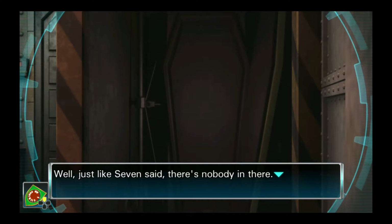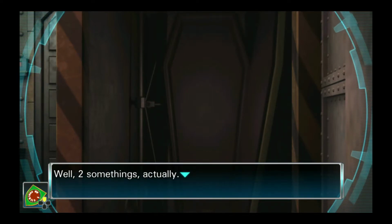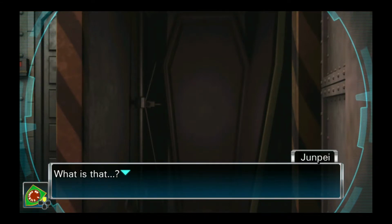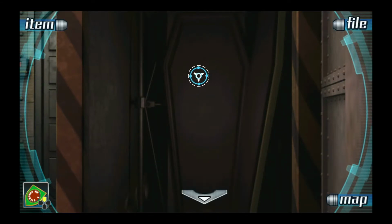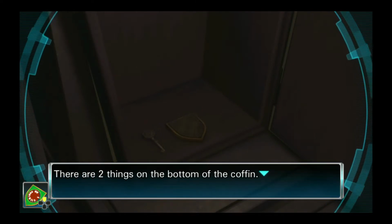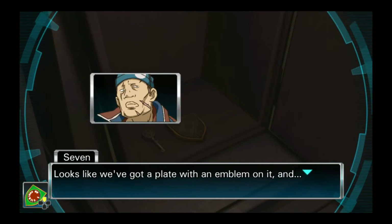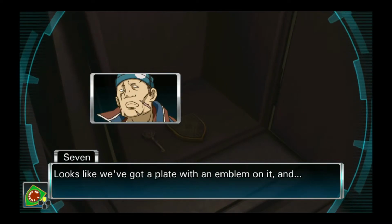Well, just like Seven said, there's nobody in there. There is something in there though. Well, two somethings actually. What is that? There are two things in the bottom of the coffin. So we got a plate with an emblem on it and a key.